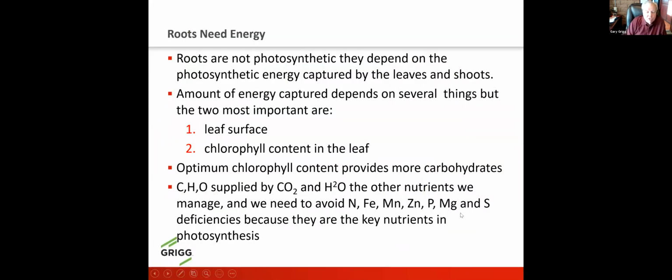So the two most important factors in how much photosynthesis that plant is using to produce carbohydrates is dependent on a lot of things, but the two main ones are leaf surface. And we keep bringing our green heights down. I mean, I think 1/8 is probably average as I go around the country. That's 0.125. I know guys that are at 1/10 of an inch now. I know guys that are below that now. So if you don't have the leaf surface, what else can you do? Well, you can increase the chlorophyll content in the leaf itself, okay? Because the more chlorophyll content that's in that leaf, the more it's going to provide carbohydrates.